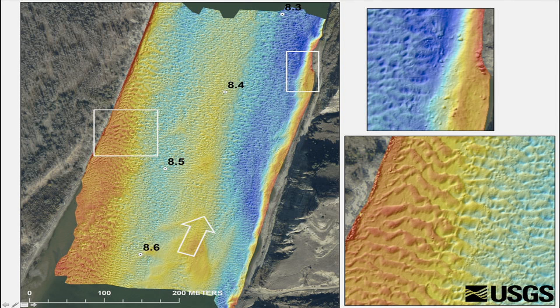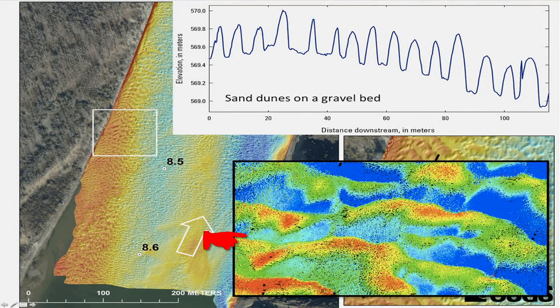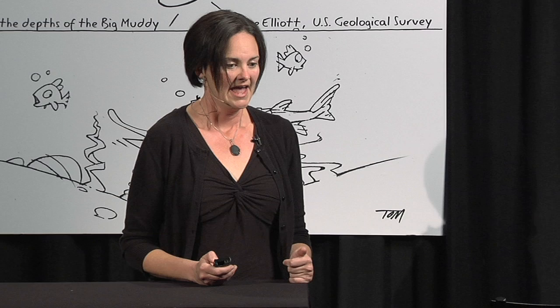This is that bedrock area that I showed you. That tree is about here, and this is the bedrock mount. And here's a cross-section of these sand dunes on the gravel bed, and then there's the point cloud. I thought this was a pretty cool image of those sand dunes on top of the gravel bed. That's where we expected them to spawn, and maybe this is where they'll spawn next year. Who knows?